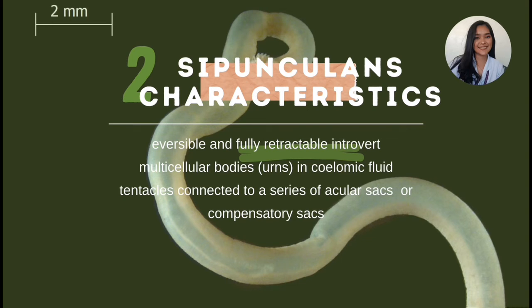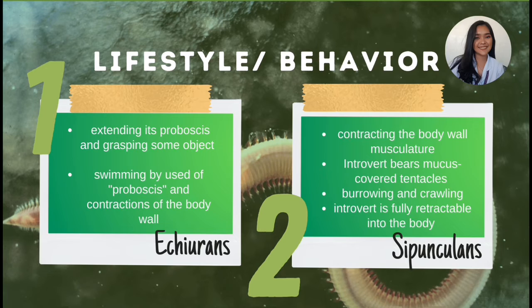Sipunculans have a reversible and fully retractable introvert. They have multicellular bodies or urns in coelomic fluid. The tentacles are connected to a series of ocular sacs or compensation sacs. In the lifestyle of the sipunculans, they contract the body wall musculature. The introvert bears mucus-covered tentacles. They perform burrowing and crawling. The introvert is fully retractable into the body.